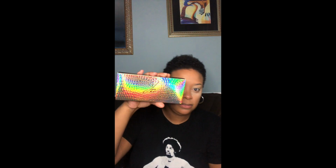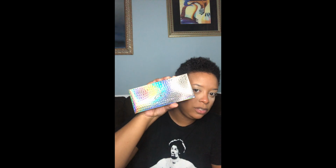So, what eyeshadow shall we put on today? I have the new Jackie Aina Anastasia Beverly Hills palette. It is so beautiful with this iridescent box. When you look at the palette, this is the inner packaging. It is so beautiful with the snakeskin print. So we are going to try it. I just got this in the mail the other day.